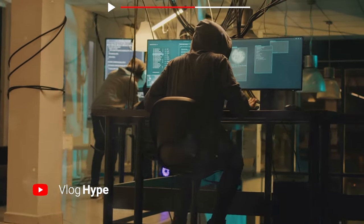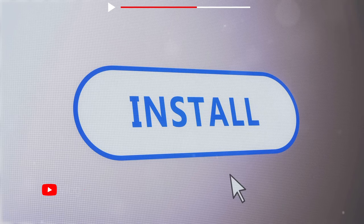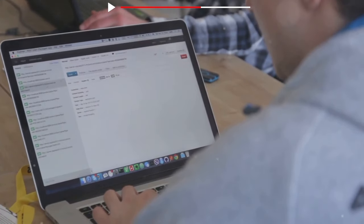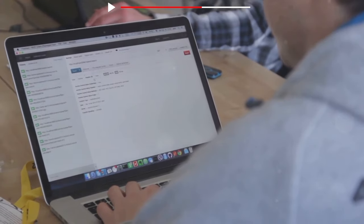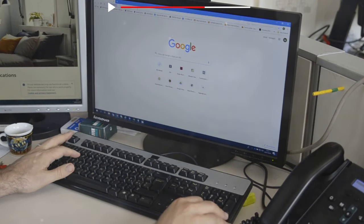Chapter 4. Browser extensions supercharge your browsing. Let's talk about browser extensions, those little add-ons that can completely transform your browsing experience. First up, let's talk about productivity. If you're tired of constantly switching between tabs, OneTab is a game changer. It consolidates all your open tabs into a single list, freeing up memory and reducing clutter.